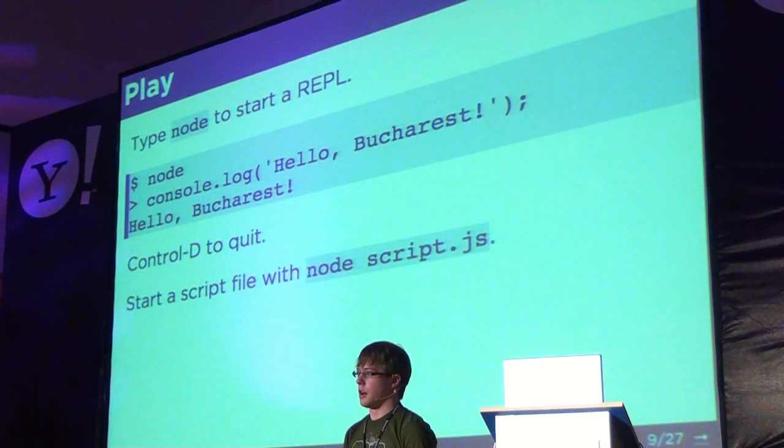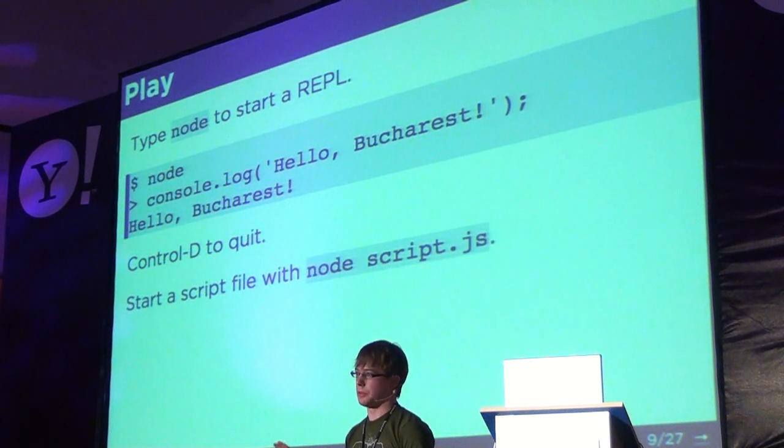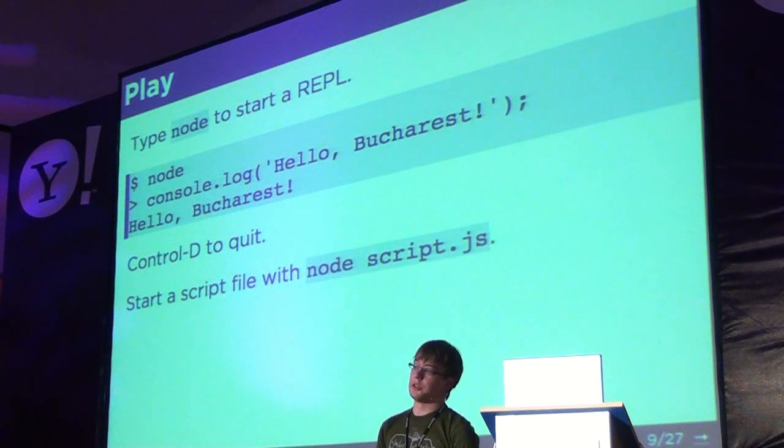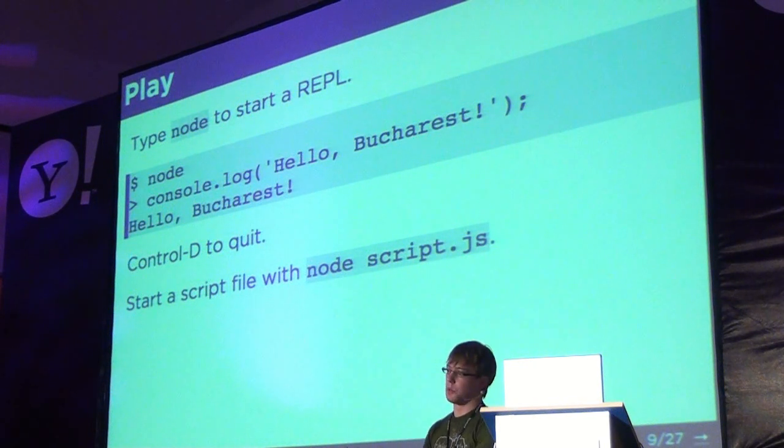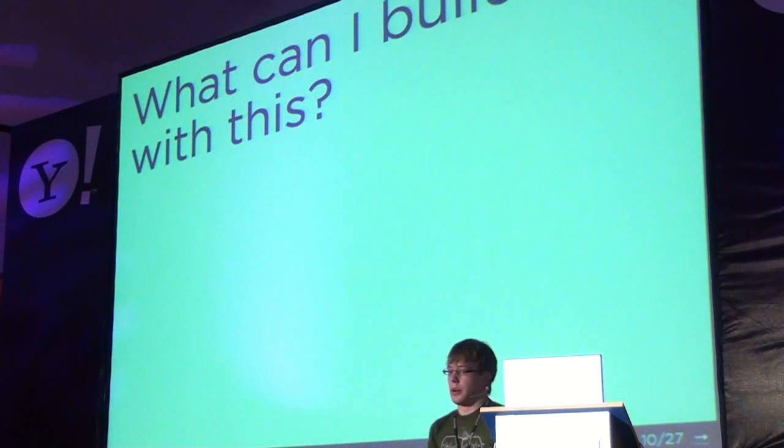A lot of people have made unit test servers, right? Which just read files that are in your Node project and then run tests on them. And it's a completely CLI-based application. And that's perfectly fine. I'll show you ways for things outside of web servers too. So you can make executables in Node.